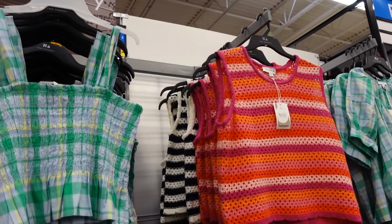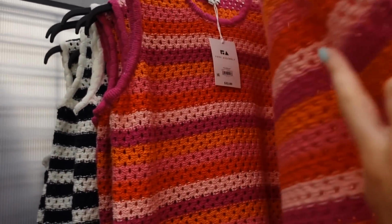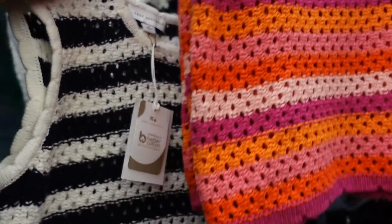For this next look, I'm going with the crochet top from Free Assembly. This one has that crew neckline, the scallop trim. It's more of a shorter boxy fit. They're $22 in this multicolor, and then also the navy and white stripe.